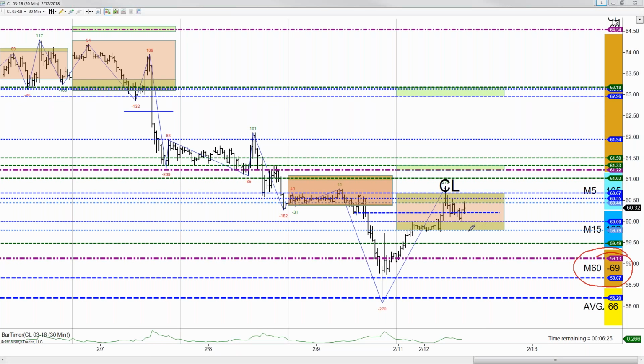So far, so good. A break below that 59.79 could trigger 49. And there's a purple level. Why is it purple? You see there's one here. There's another one right up there. And there's another one right there.